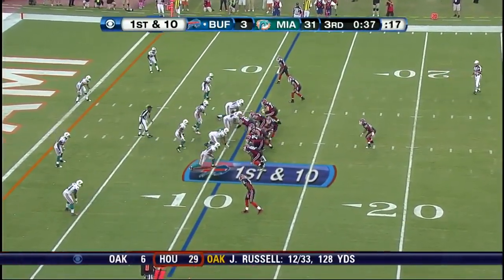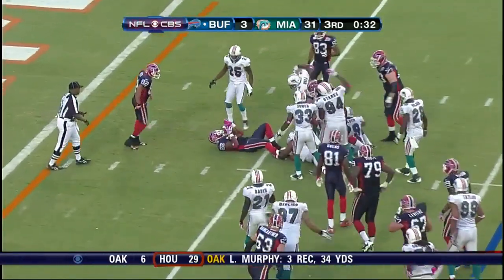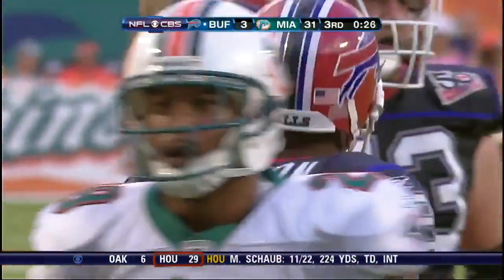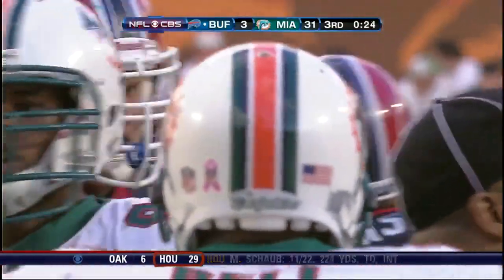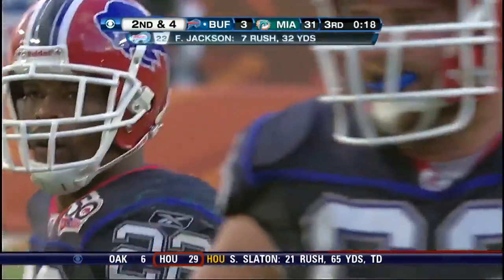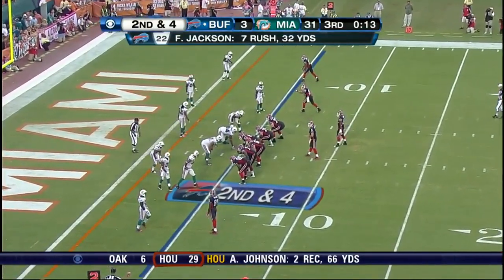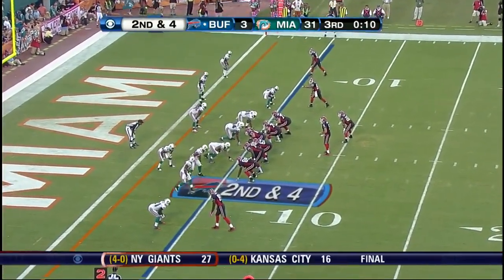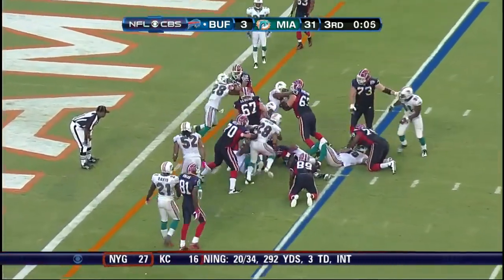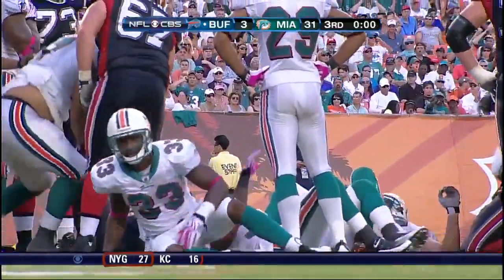1st and 10 at the 11. Jackson in the backfield. Merling got a hit on him first of all, then he stutters his way down to the 5 and was brought down on the play in the secondary by, it looked like, Merling, on a gain of 6. The best we've seen from the Bills all day. Merling along with Wake on that defensive line. 2nd and 4. Starks on that line as well. Jackson behind the Hangartner block, hit by Merling among others again on a gain of 2.